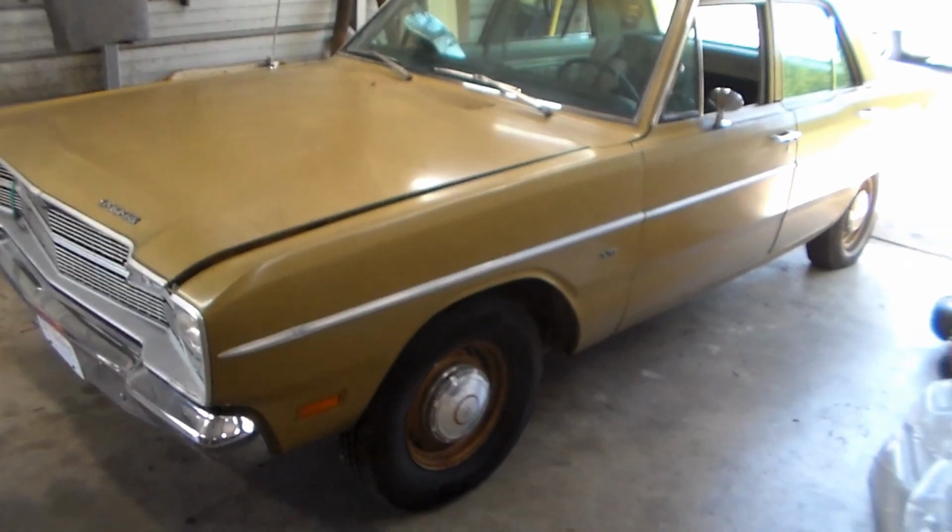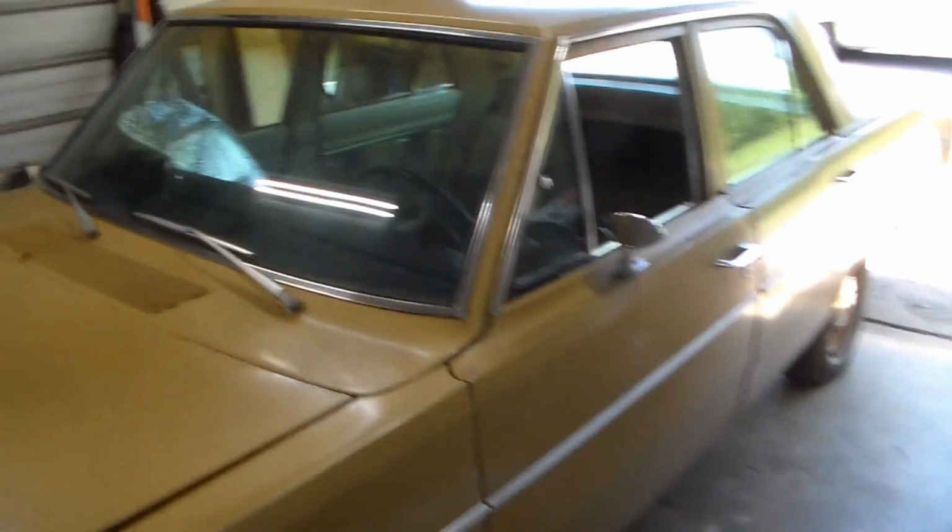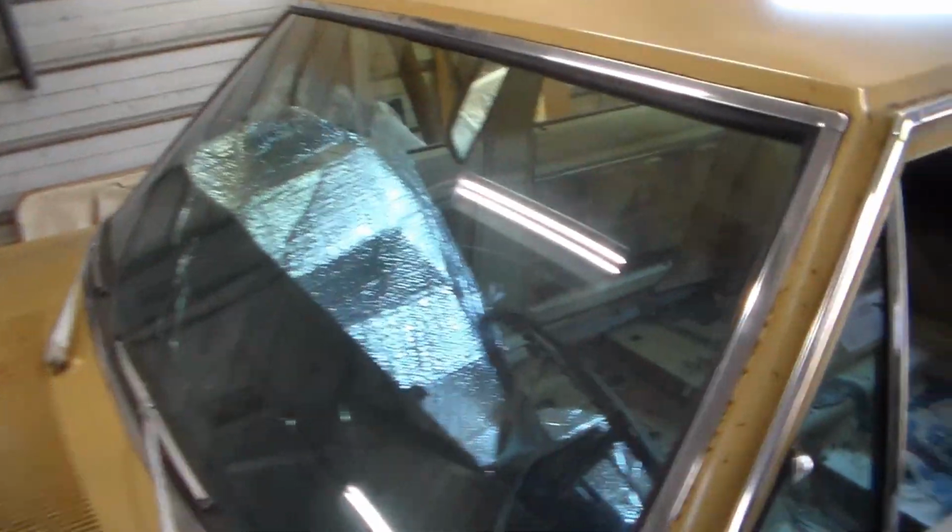So anyway, you probably have guessed by now, if you've been watching close enough, it's going to have to have a windshield. That's just great. I love windshields.